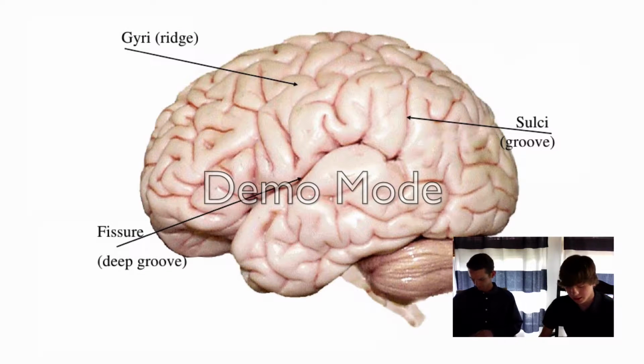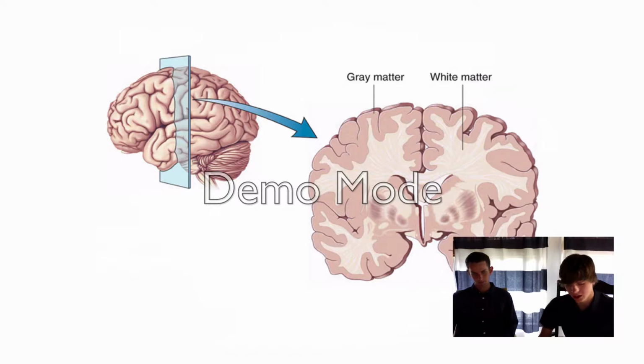The cerebral cortex also contains fissures, which are deep grooves that divide large regions, or lobes, of the brain. The cerebral cortex is made of gray matter, which is dark tissue of the nervous system that is mainly comprised of cell bodies.